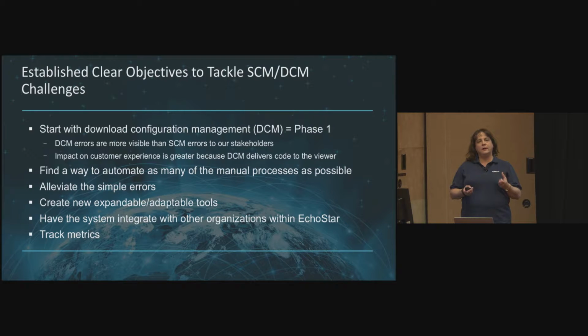We started with DCM. In this flow of things, SCM's first, DCM second, but we started with DCM because DCM has the most visible errors. You see something goes wrong, everybody knows about it because from the VP on down, what made this stream go? Why isn't it working? Why are we killing set-top boxes?